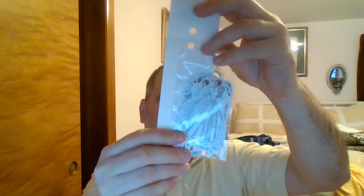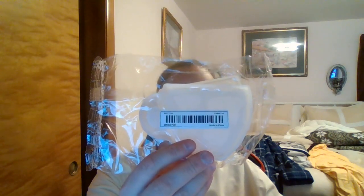I got these little vintage lady stickers. These are the wedding ones, I believe. So you get these. I won't take them out. I think you get like 30 or 40, I'm not sure. I got this silicone mold. The coffee cup.